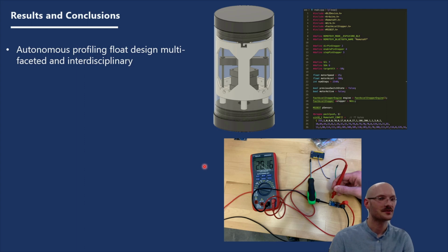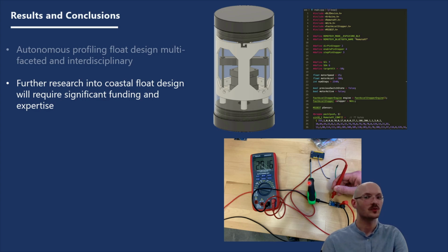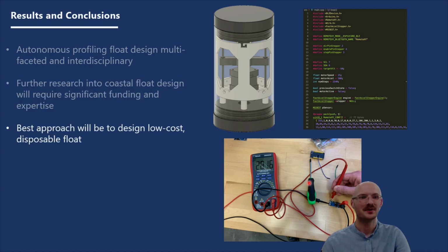So moving on to the results and conclusions. Obviously, this design is multifaceted, interdisciplinary. You see here it involves mechanical design, coding, working with electronics, lots of math. So yeah, it's a complex topic, and further research is going to require more funding and ideally a team of experts working with me.